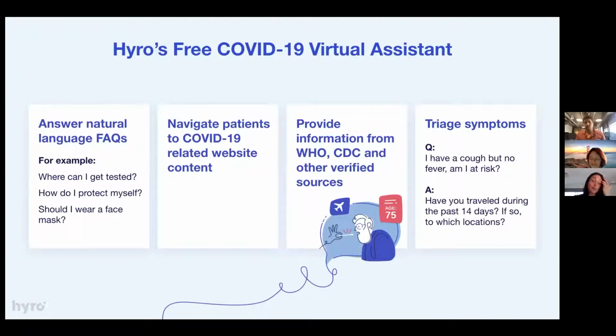Navigate patients to COVID-19 related website content. So a lot of the healthcare organizations that we were working with were starting to create their own content. They have specific testing centers. They have specific data for COVID-19 that they wanted us to integrate. And so we were able to navigate patients there. And then also provide information from verified sources, not your average Twitter user, but actually verified sources like the WHO and the Center for Disease Control, and give that to patients through a conversational interface.